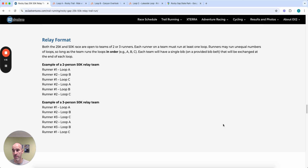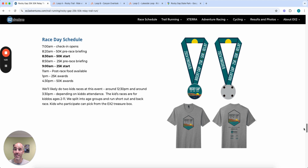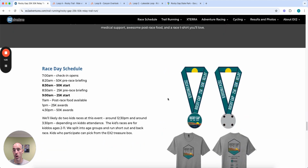There's specific information about relay formats, like which runners do what, the schedule, directions, some rules, all sorts of good stuff. So let's first talk about the schedule. We always do bib pickup generally the morning of at our races. So check-in and bib pickup is going to be starting at 7 a.m. in the Mountain View Pavilion inside Rocky Gap State Park in the day use area.